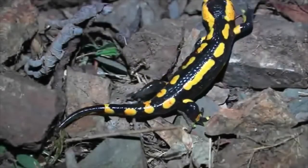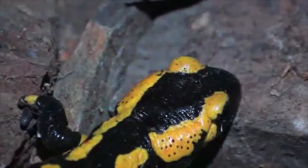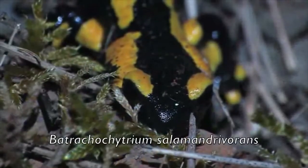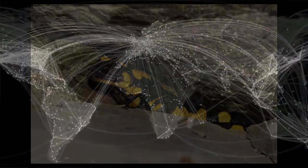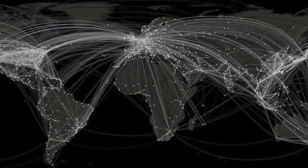While the fire salamander has a lot of potential predators, their colorations and poison are useless against their most threatening enemy. Batrachochytrium salamandrivorans, or B-sal, is a fungus that produces spores that feed on the salamander's skin, and it has wiped out entire salamander populations. In the Netherlands, within 3 years of this mysterious disease being noticed, 96% of the fire salamander population was dead. After a lot of research and searching, scientists believe that B-sal originated in Asia and spread to Europe through unregulated international trade.